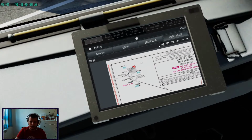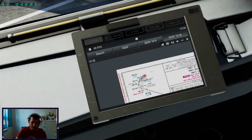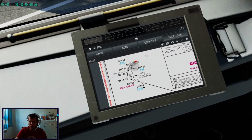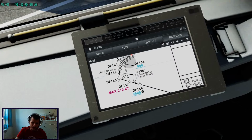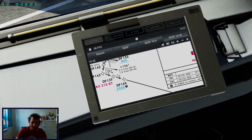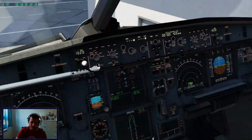In terms of our departure, we are doing Cindy 3 Foxtrot. Immediately after departure, we will go left to Delta Foxtrot 143, and then continue left on heading 116. Initial climb will be 2,500. Let's input that.